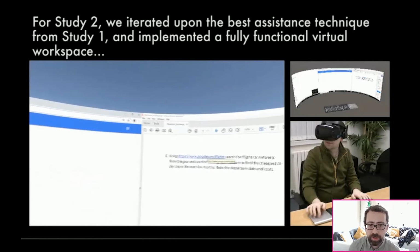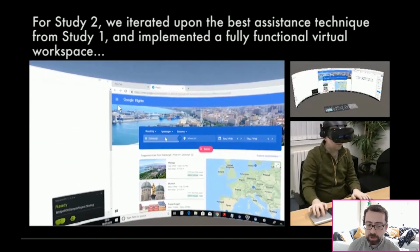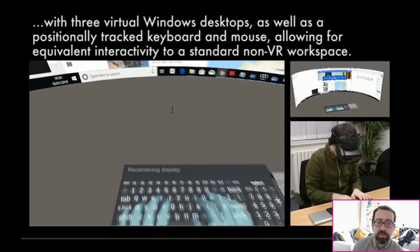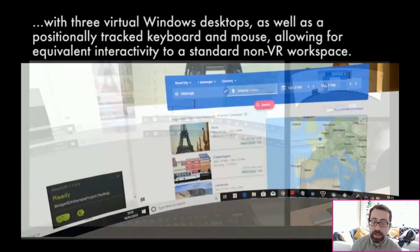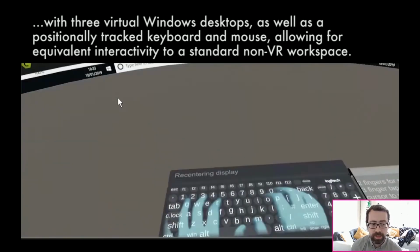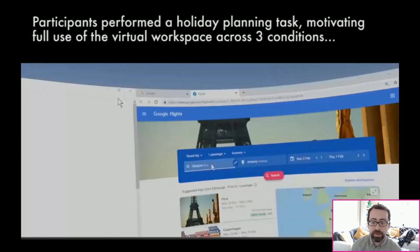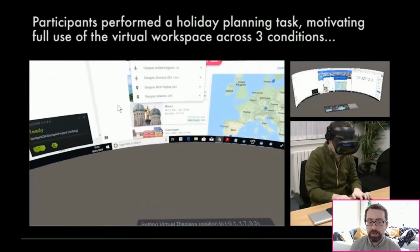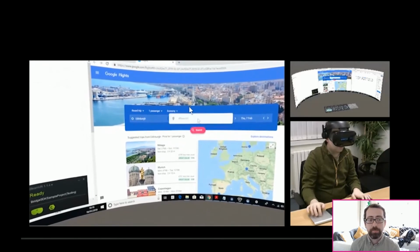For study 2, we iterated upon the best assistance technique from study 1 and implemented a fully functional virtual workspace. With 3 virtual Windows desktops, as well as a positionally tracked keyboard, the Logitech Mixed Reality keyboard, and mouse enacted via a trackpad, allowing for equivalent interactivity to a standard non-VR workspace. Participants performed a holiday planning task, motivating full use of the 3 virtual displays across 3 conditions.